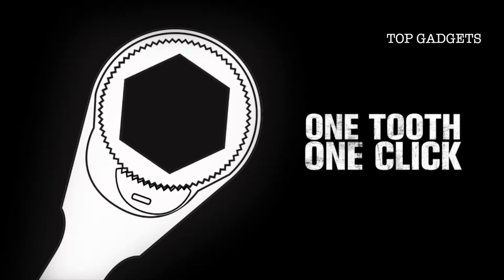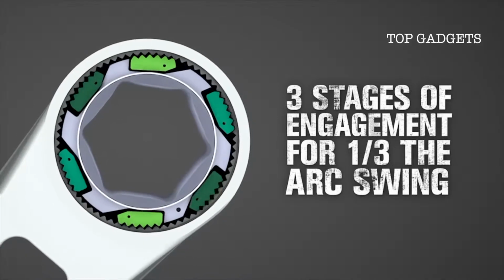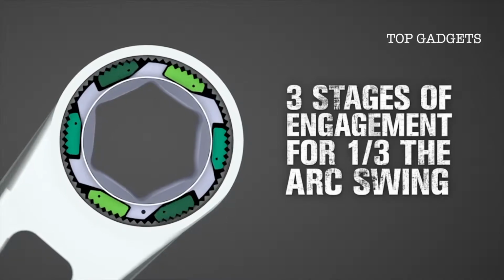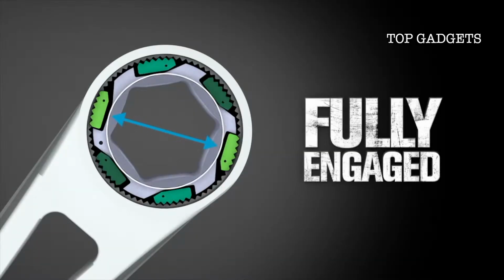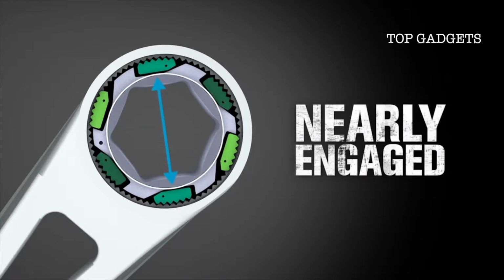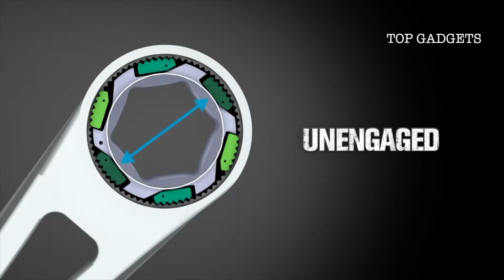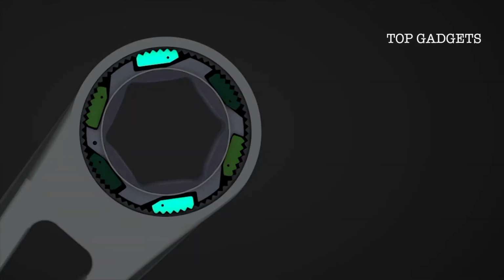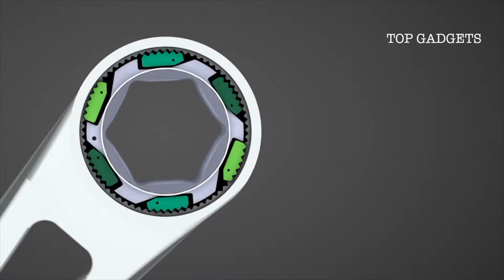The SKX frame wrench has staged pawls, so every time you advance 1/3 of a tooth, the next pair engages to give you more precision. At any given time, a pair of pawls are fully locked in with the teeth. At that same time, the next set of pawls are almost engaged and ready to secure. The last pair of pawls are unengaged. But as the mechanism continues to advance, these pawls will be ready to lock in.